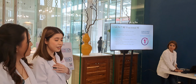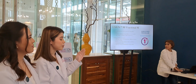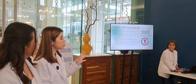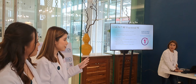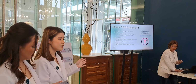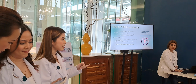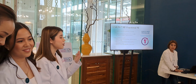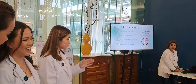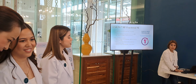As mentioned earlier, the machine has AI technology, so it ensures optimal energy delivery with every pulse. So it's very consistent. That's also why, compared to other microneedling devices, this machine is only one pass. As we all know, other microneedling devices out there usually do multiple passes, leading to more downtime, more pain for the patient, and longer recovery time. With the Exion, since it's just a single pass, it's a quick treatment, less downtime, and quicker recovery time. So it's the fastest machine on the market.